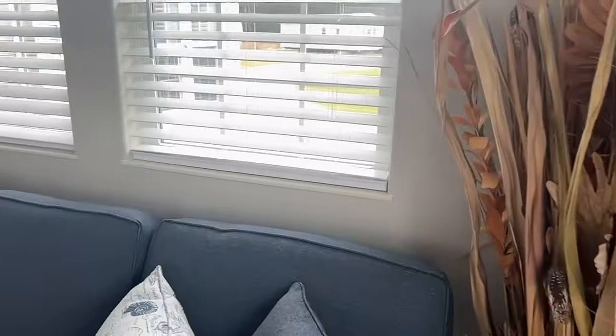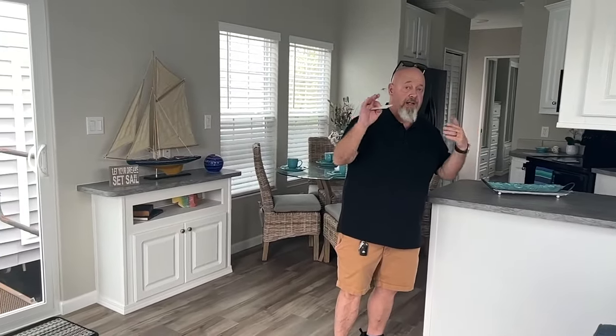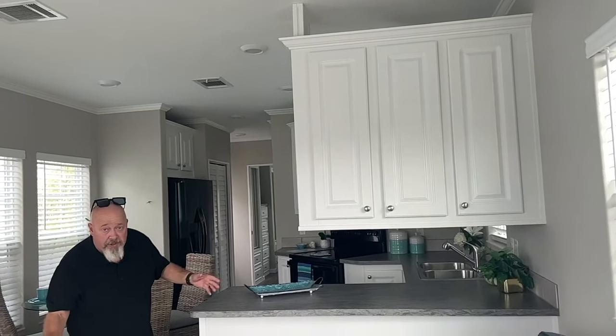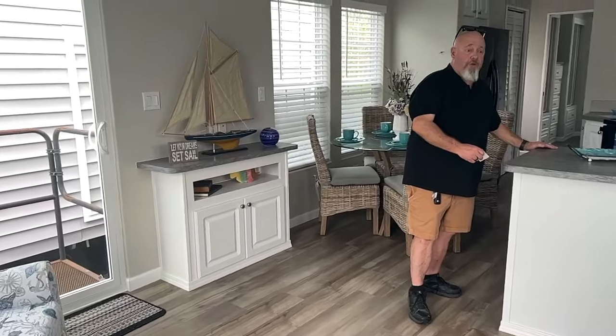They make them bigger in Florida because they put them in all these 55 plus communities and they're allowed to make them bigger. These can be bought as wind zone 2 or wind zone 3, depending on how close to the coast you are or what's required. But they put these in mobile home parks in Florida, RV living parks, whatever you want to call them, but retirement communities. So they make them a lot bigger and they give you a lot more storage. Plus you get that extra 100 square feet. So let's take a look as we walk through.